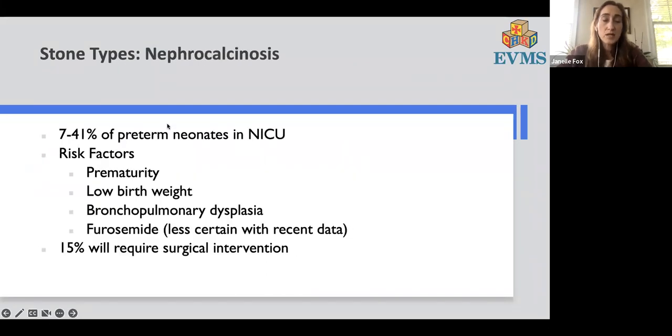Stone types that cause nephrocalcinosis. Nephrocalcinosis obviously is that diffuse calcification of your medullary pyramids with multiple calyceal tip stones. You do your ureteroscopy, you've got Randall's plaques everywhere.